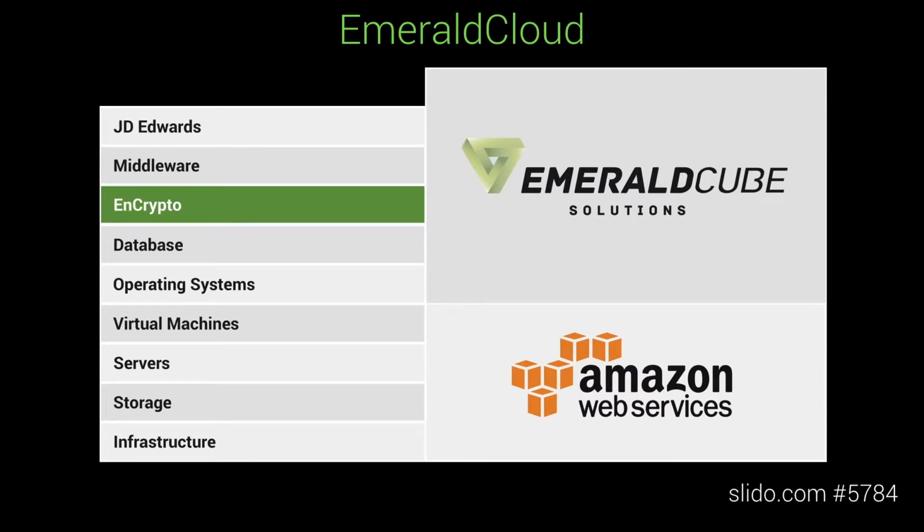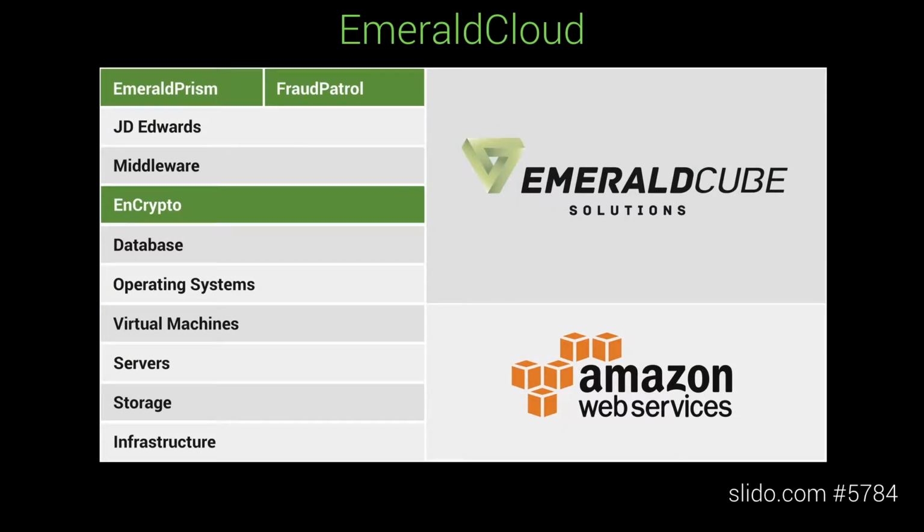On top of JDE, we add all our monitoring tools. Fraud Patrol, Todd mentioned before, proactively monitors your data to detect anomalies and fraud, and sends alerts to your auditors, your controllers. And Emerald Prism, which is now in over 100 accounts globally, our CNC monitoring tool. So we combine all of that expertise into this offering we're calling Emerald Cloud.